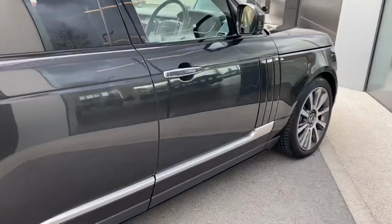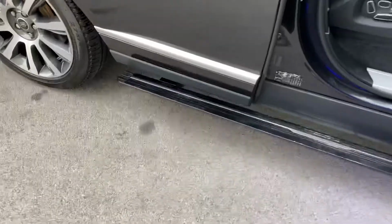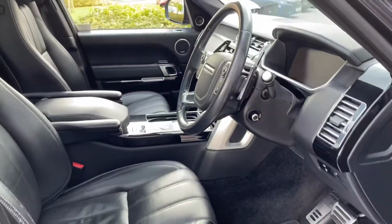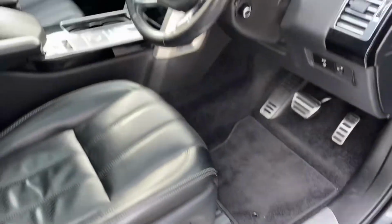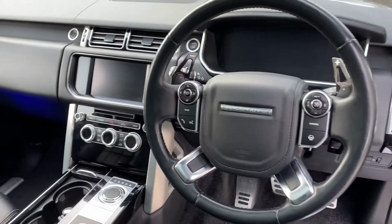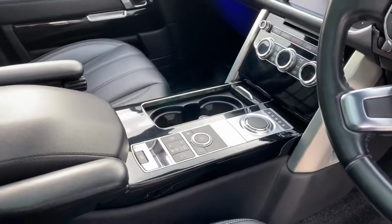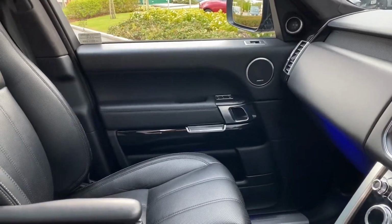Opening the doors to this Range Rover Vogue deploys the sleek electrically operated door steps, which allows you to gain access to the wonderful interior, where metal tread plates greet you upon arrival, along with a multifunctional heated leather steering wheel, the neatly designed centre console, 8-inch touchscreen display. Lower down houses dual cup holders and armrests, along with an 825 watt Meridian sound system and mood lighting.